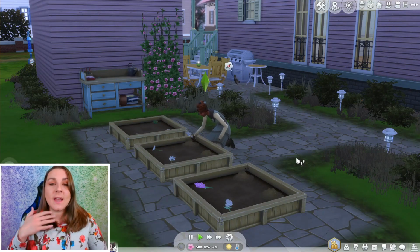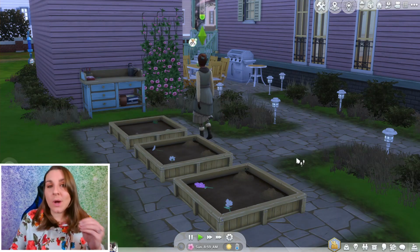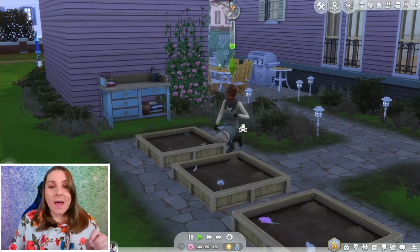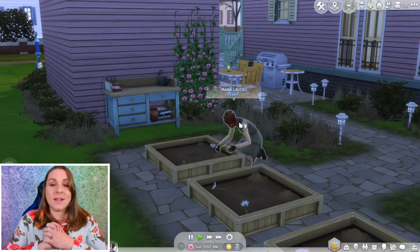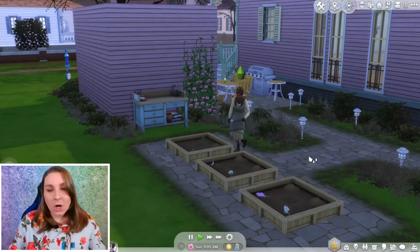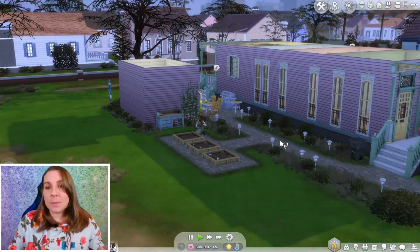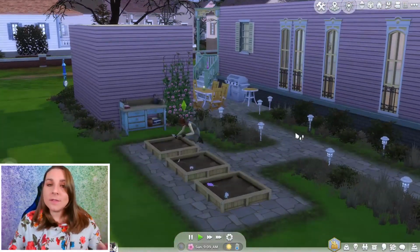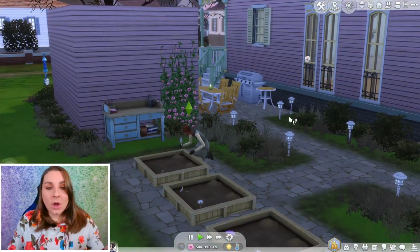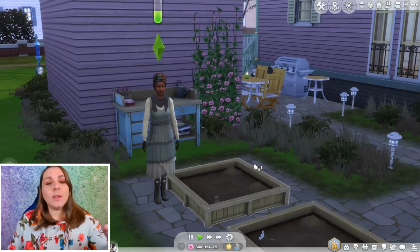My name is Erin, I play The Sims, and we're rebuilding Willow Creek with a more New Orleans flair. Right behind me, as you can see, is Mama Laveau, who is just messing around in her garden. I did go ahead and give her a little bit more. Last episode, we worked on the exterior of this build, the side yard, and the back porch. Mama is just enjoying the fruits of our labor.